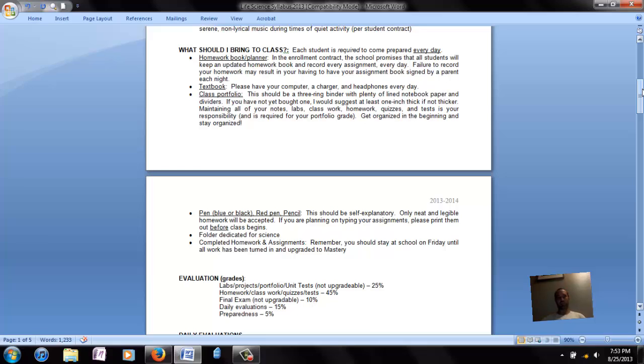Your class portfolio. If you have homeroom in class, then you'll just keep it in your locker. If not, 3-ring binder, lined notebook paper, tab dividers, 1-inch thick or thicker. It'll be for notes, labs, classwork, homework, quizzes, and tests.